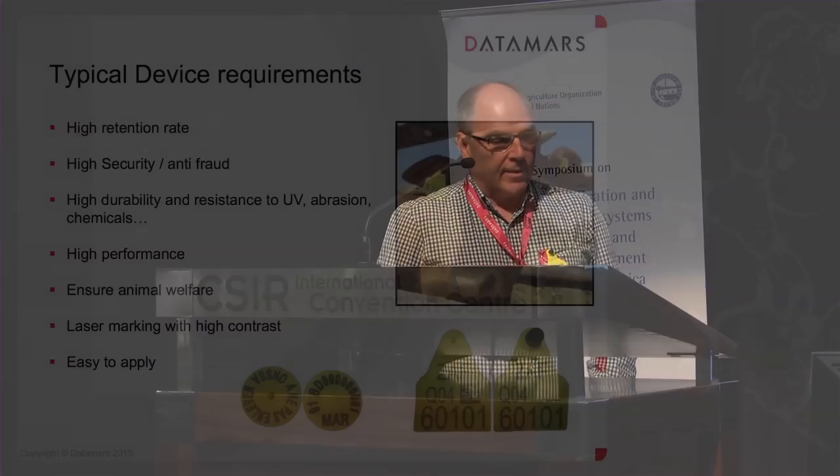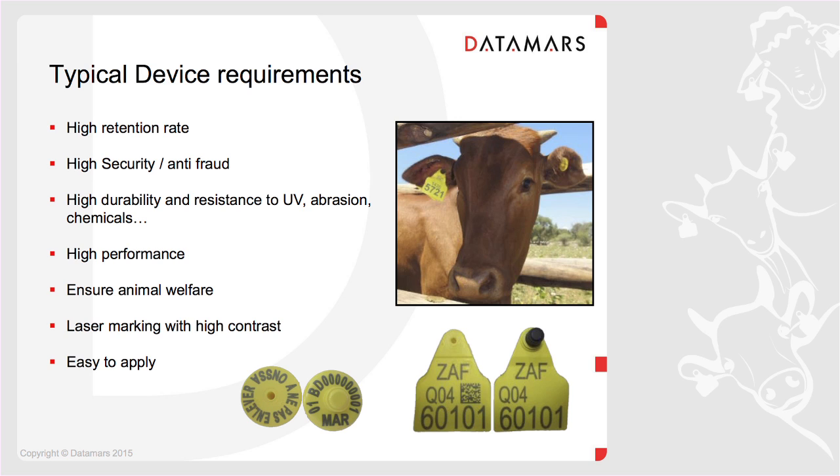When there is restraining availability, anyway, avoid fly and mosquito attacks and ensure that the animal is in good health when you tag. When we read specifications or requirements from official institutions in tenders or whatever, you will always find these types of requirements written. You want the highest retention, you want high security, anti-fraud, you want high durability, resistance to sun, to temperature, to chemicals, you want electronic tags to perform at a good distance, you want to ensure animal welfare, you want the laser marking to be readable, and you want it to be easy to apply.